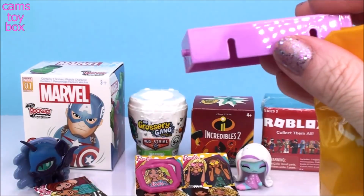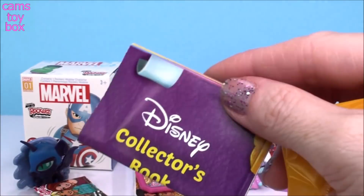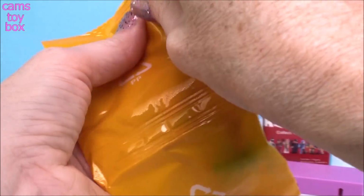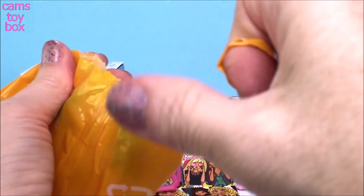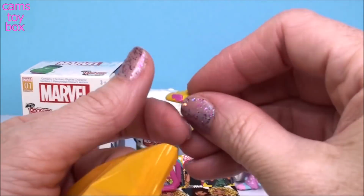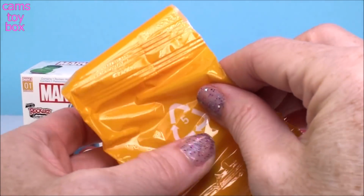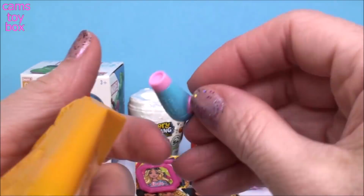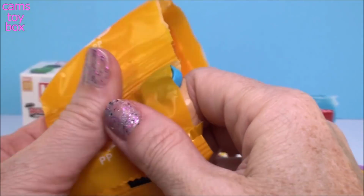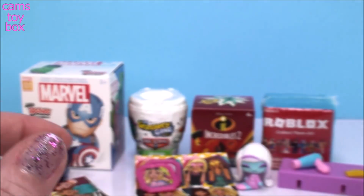You get a tile to display them on. You could also attach those to other tiles as you collect them. It comes with the collector's book, which is your little checklist. We got something small. Oh, we got a comb. We got a blow dryer with Cinderella's little glass slipper there. Very cute. And the last one is a mirror, right? Because you got to see how you look once you comb your hair and once you blow dry it.